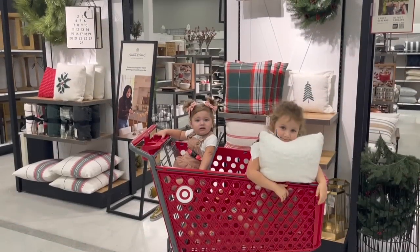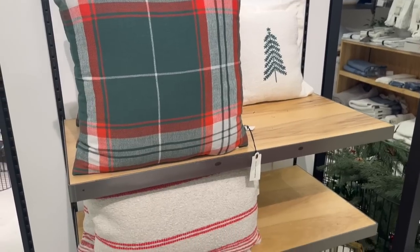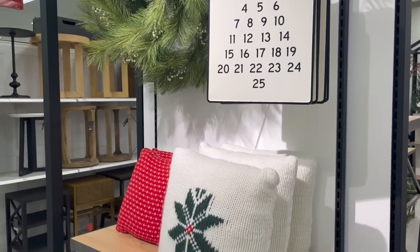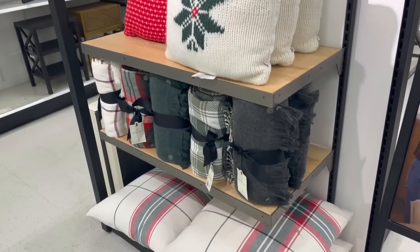All right, you guys already know the girls and I had to head over to Target to check out the newest Christmas collection from Hearth and Hand and Studio Mcgee. Like I mentioned in the beginning of my video, the colors are definitely traditional patterns, red and green. That is definitely what we are seeing in store.